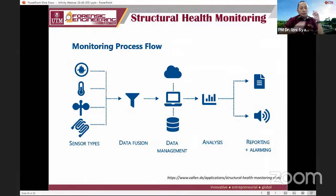So another area that we can also look into is what we call structural health monitoring. I think this is the one that Dr. Aziz showed previously in the slides, where you have a cloud system where you can integrate the whole system into one database.